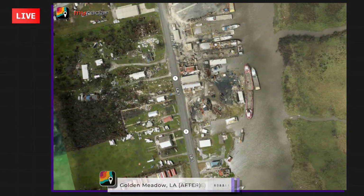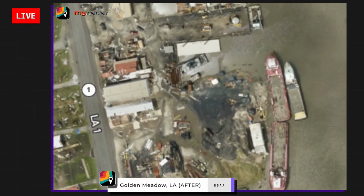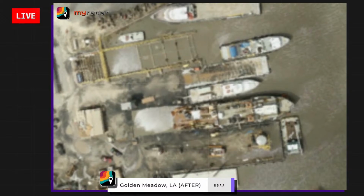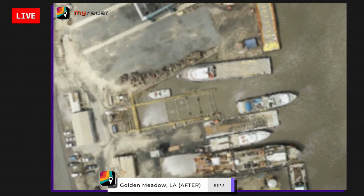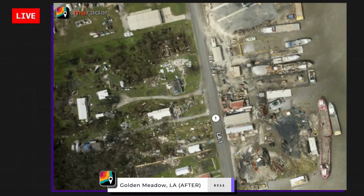This is after. I mean, just look at the way these docks, I mean, that looks to be a boat there. A few of them, in fact, that look to be pretty worse for wear there. Just a big mess across Louisiana.